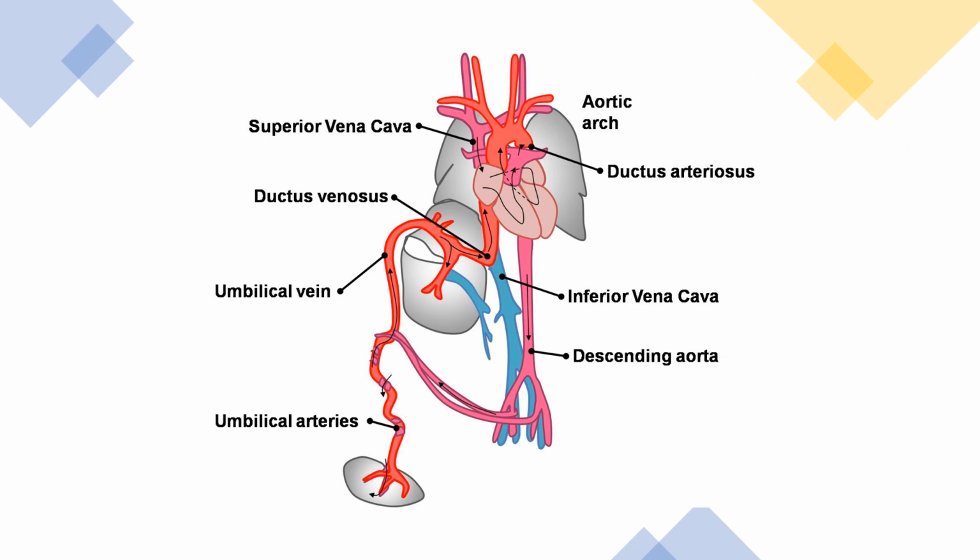So here's just a basic picture of the shunts, and here you see the ductus arteriosus opening in between the pulmonary artery and the aorta right there. And so this means that when we go to delivery as well, traditionally, if you see this, I'll try to get purple here. You see this that comes off the aortic arch?